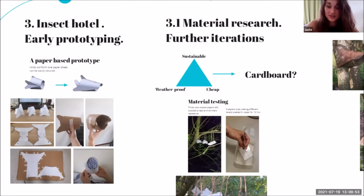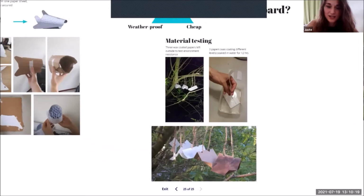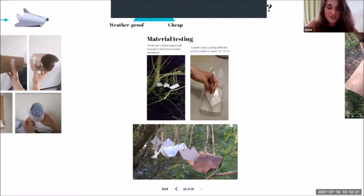One of the solutions that was quite interesting was to try infusing the cardboard paper with beeswax and make it waterproof in a way. So then you have an accessible material, and beeswax is also accessible. Paper is more sustainable than trying to make something out of plastic. It was also a very interesting journey of testing different papers and how they react in the environment, and so on.